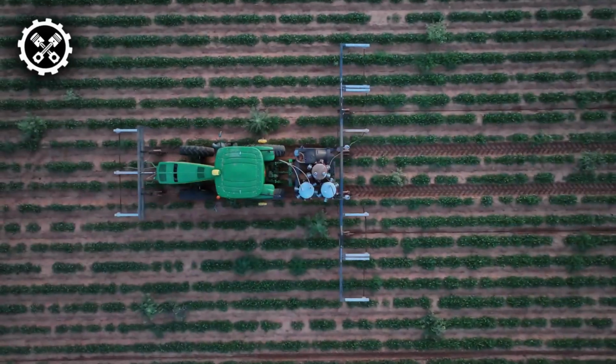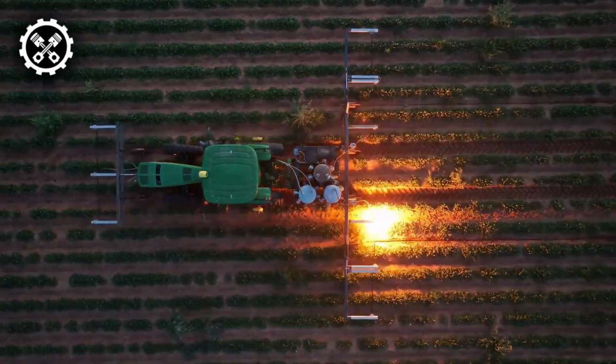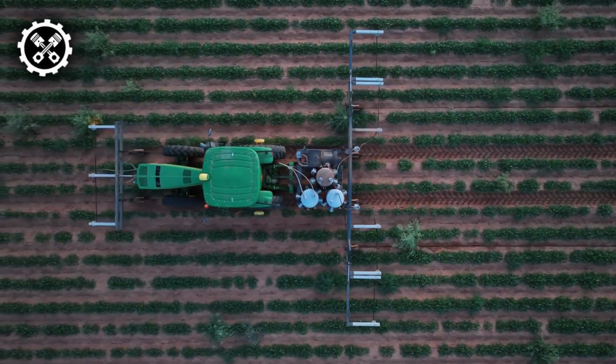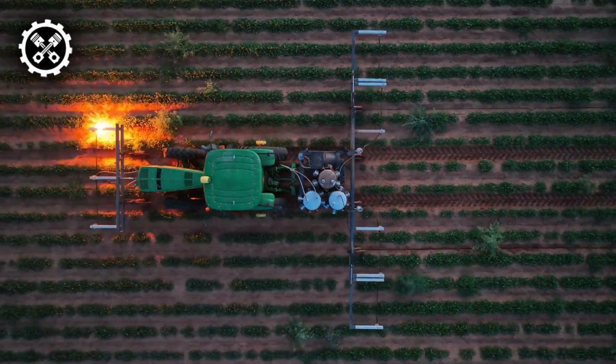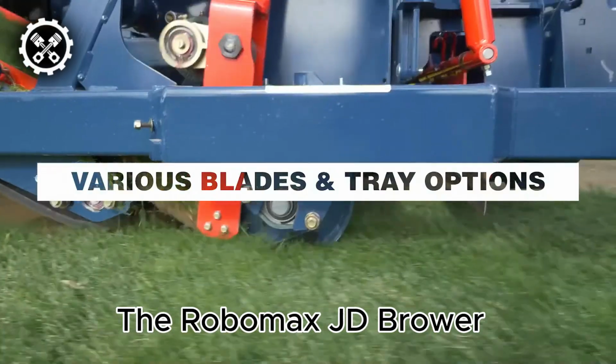Several types of electric weeders were made at the beginning of the 19th century. These are becoming more popular as many farmers abandon chemical weed solutions due to health concerns, which some claim can cause cancer. Next, we have the Robomax J.D.